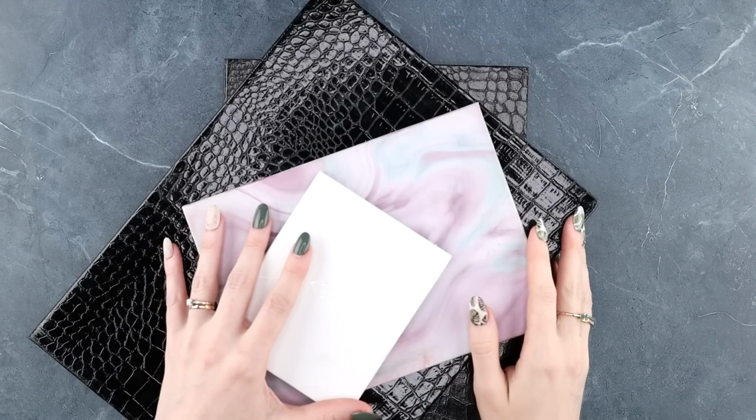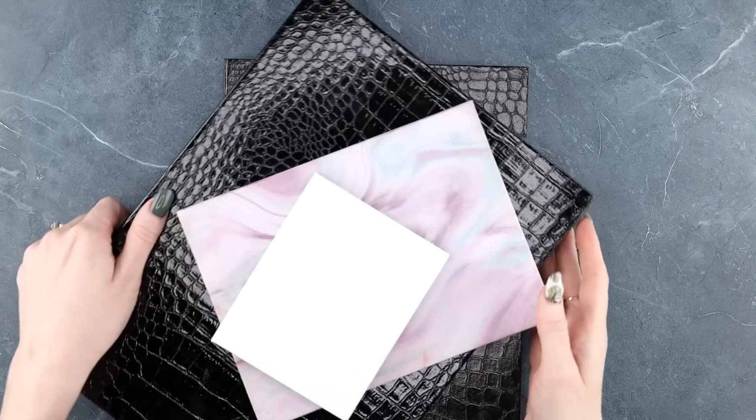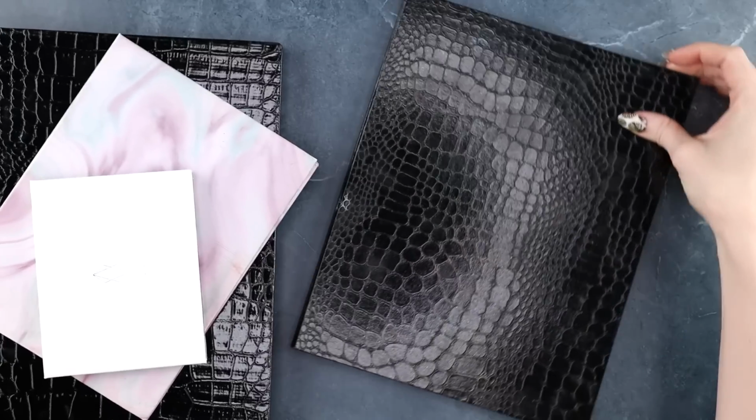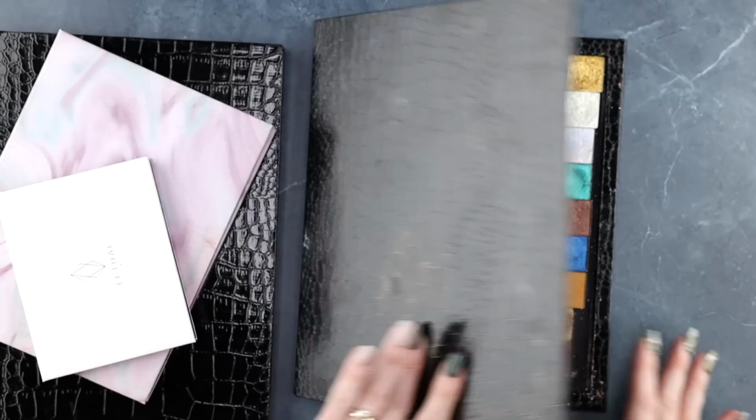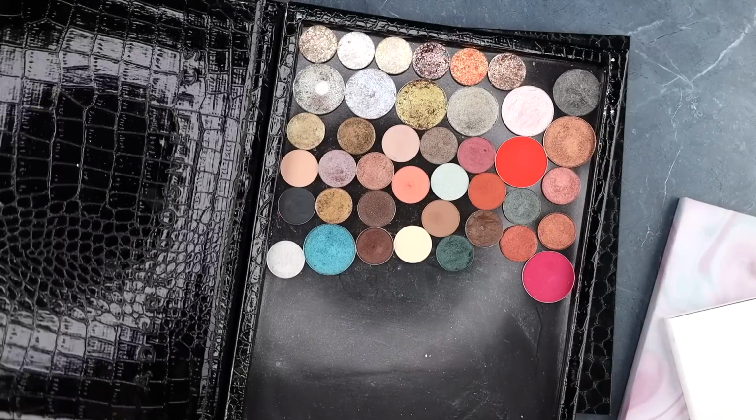Okay, it looks like everything is in these 4 palettes. I'm not quite sure what the situation is. Okay, most of the square shades are in their places. It looks like most of the round shades are in their places too.